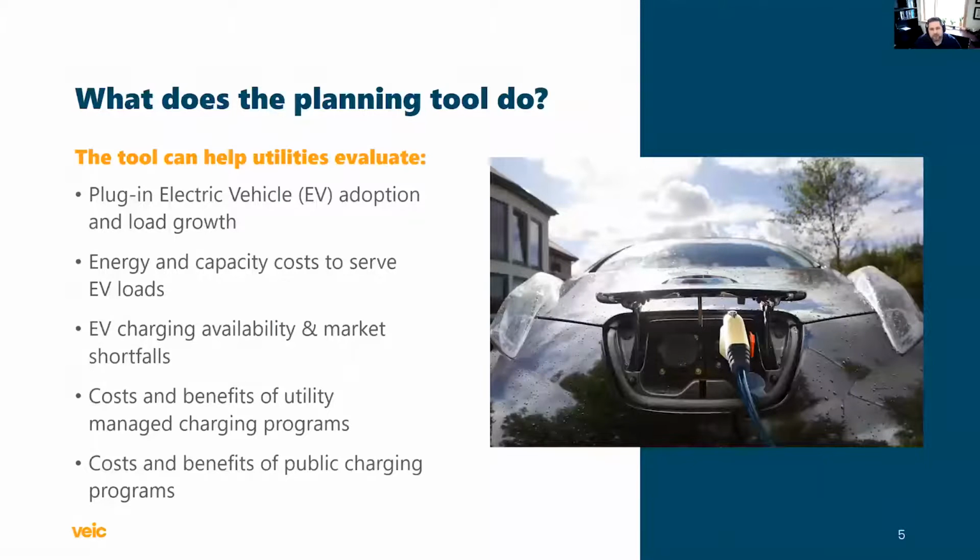And so, this tool can help utilities evaluate plug-in electric vehicle adoption and load growth rates, energy and capacity costs to serve EV loads, EV charging availability and market shortfall. So that's, as we say, our market adoption rate is going to increase X% over the years. How many plugs do we need, both public and private, for these customers to be able to conveniently charge their vehicles? It'll also help you evaluate the costs and benefits of utility managed charging programs. That's a really cool tab on the tool.